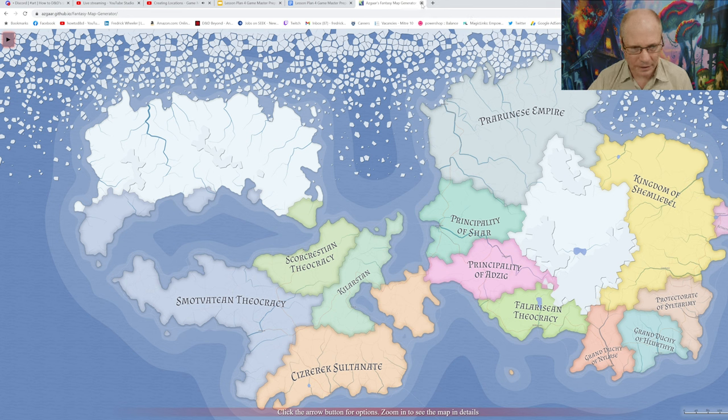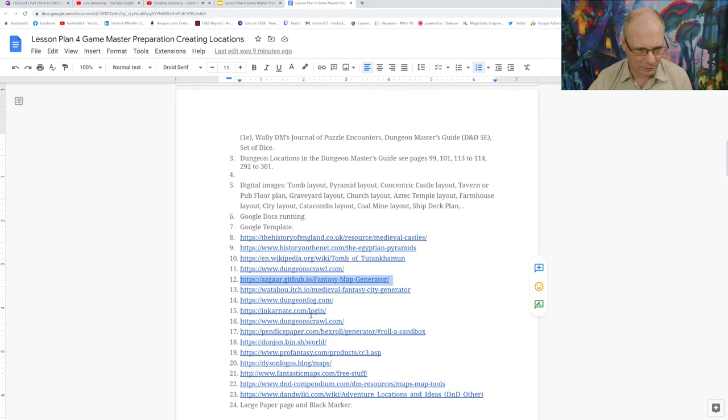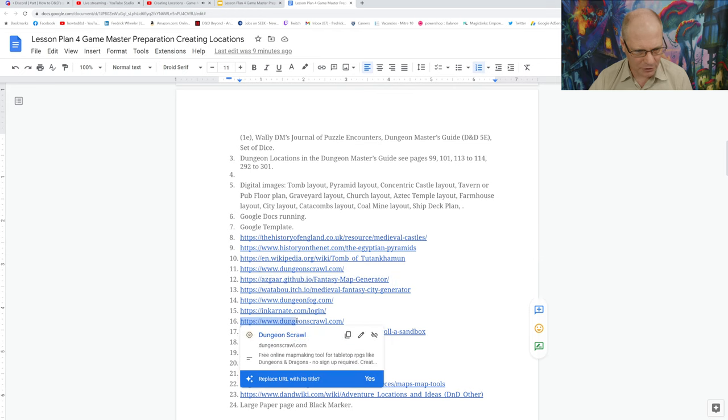Let's see, what else do I have here? Yeah, I do want to leave it. I'm not gonna use it, people. You can install it too, but I'm just gonna leave it. You know where it is. What else do I have here? Dungeon Scroll. I will take out Dungeon Scroll because I've already got Dungeon Scroll in here.